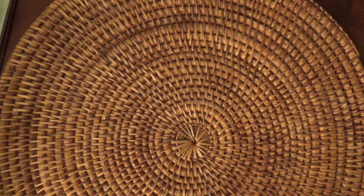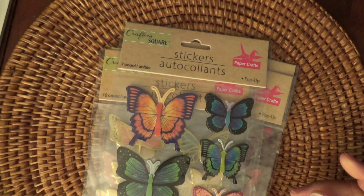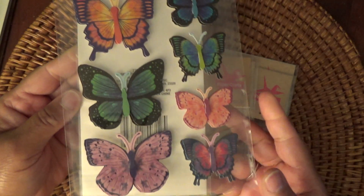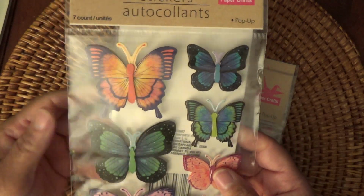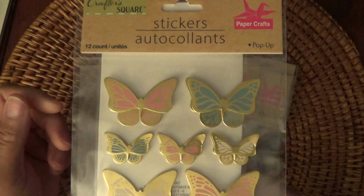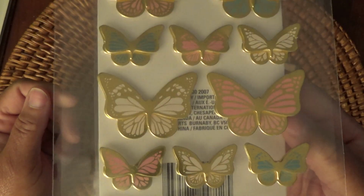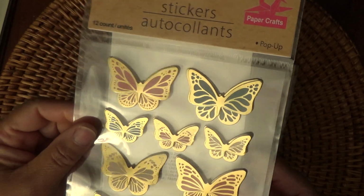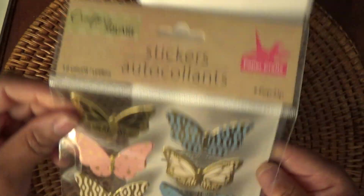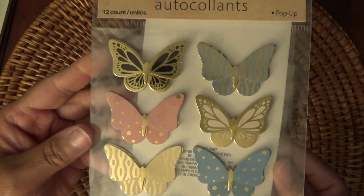And then they had the butterflies. So let's look at the butterflies. So love me some butterflies. So I picked up these, and I really, really like these. I should have picked up 2 packs of these because these are really pretty with the gold. There's 12 count. And this one is 12 count also.